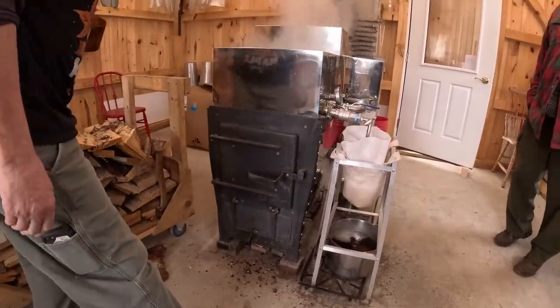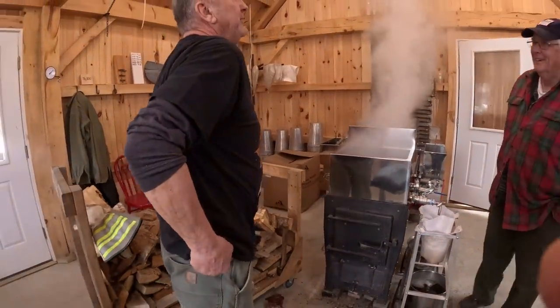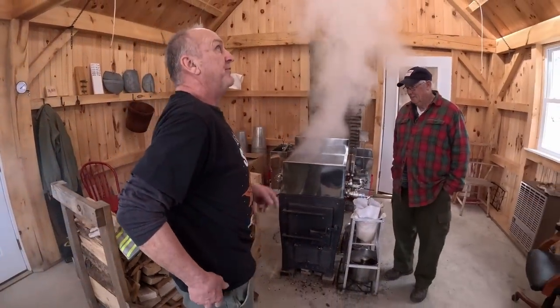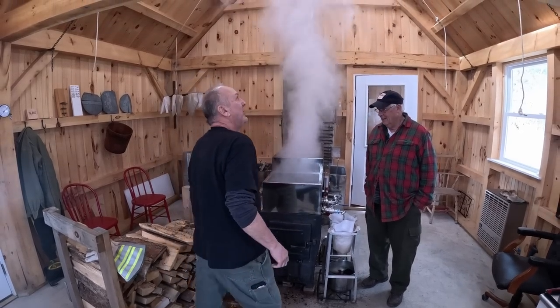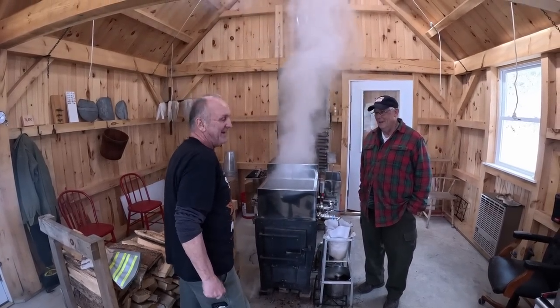It's good you got a sawmill, you got some firewood there. Right, well, I was telling Joe, these are the slabs that came off the beans when I sawed the beams out for the sugar house. Oh, okay. So we're getting a whole tree. Right.